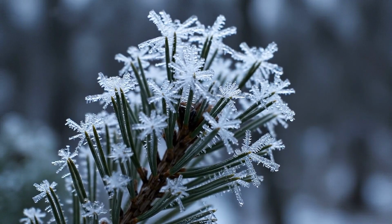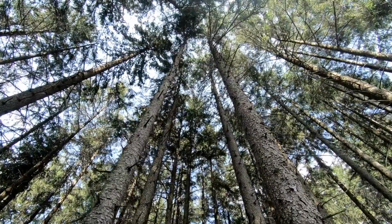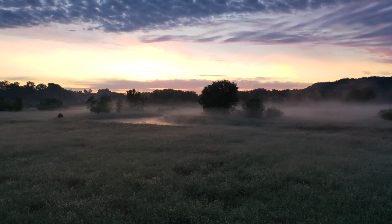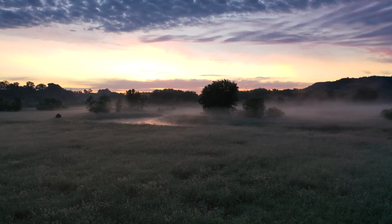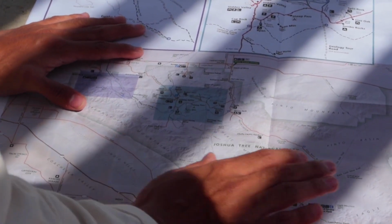Choose one thing from this list this week. Read a ridge. Look above your campsite. Listen after you stop walking. Watch where cold settles after sunset. Do not search for the answer first. Observe, then compare what you noticed with reliable information.